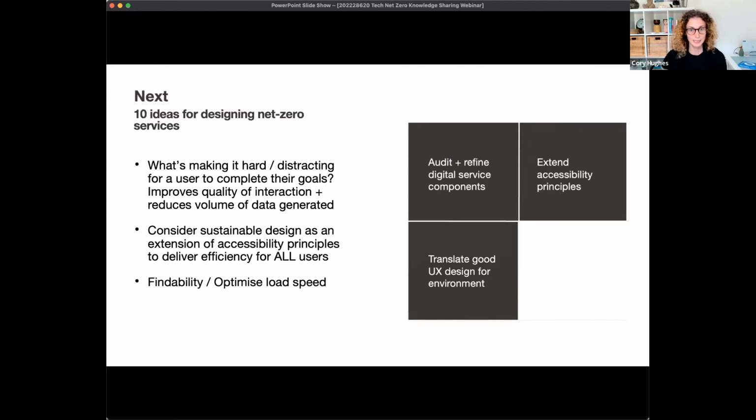Another one on the same theme then, to extend this and really hammer it home, is how do we translate good user experience design principles for the environment? These are things like findability. How quickly can a user get to the information that they want to access to complete a task? Are we making sure that we're reducing the number of steps in order to provide a seamless journey? If so, that also means, as I've said, we are contributing to helping the planet effectively by that small technique.